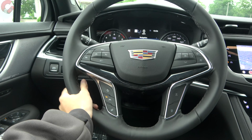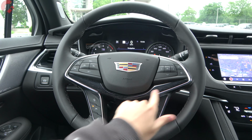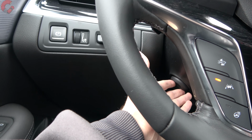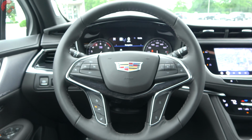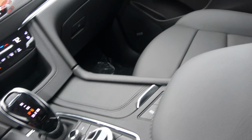Now as we pull back to the steering wheel, you do have a nice leather wrap steering wheel, nice integration of the high gloss wood inside of the steering wheel, and the wheel itself is going to be power adjusting on every single version, and then you're also going to have steering wheel heating on all but the base trim level. But let's go ahead and talk about interior storage.